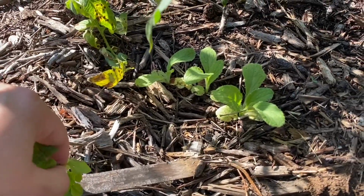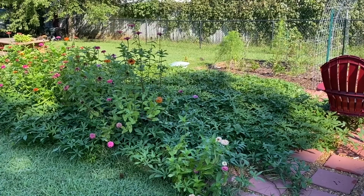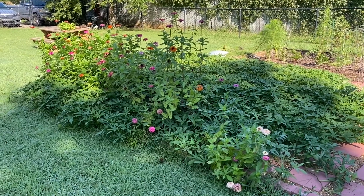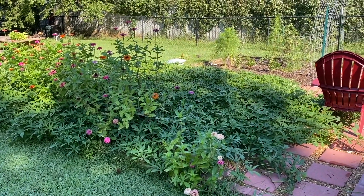Our sweet potatoes really are just a monstrosity right now. I have no clue when I'm gonna harvest them. They look like they're still doing really well and growing, so I'm gonna leave them until it just feels like it's time, but we are excited and hopefully there's something under there.